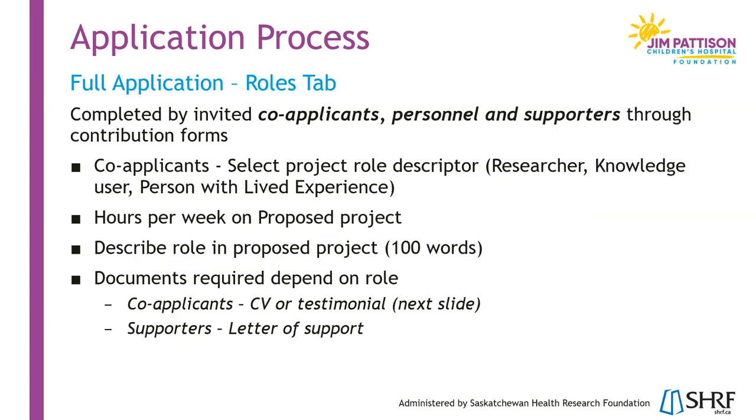The next tab on the application is the roles tab. This is the part that is completed by the invited co-applicants, personnel, and supporters through the contribution forms. Each of these roles has different requirements of what the individuals will be asked to provide.